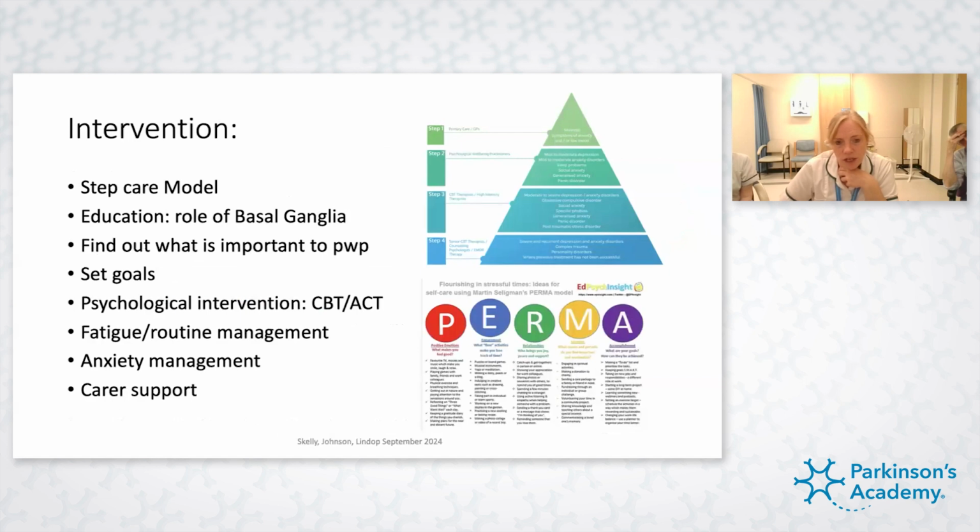So really it's about intervention, and certainly in the Derby team, because we are lucky to have a psychology team here as well as OTs, physios, dietitians, speech therapists. We're looking at a step care model. So this triangular model is around the lower level, that everybody is responsible for psychological care with patients. And whatever grade, whatever profession or discipline we are, we have a responsibility to ask and have an impact on their psychological well-being.